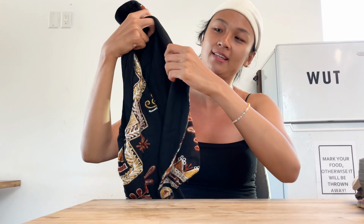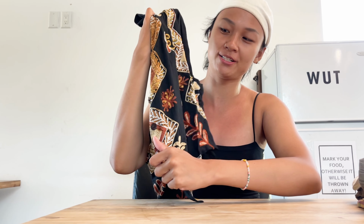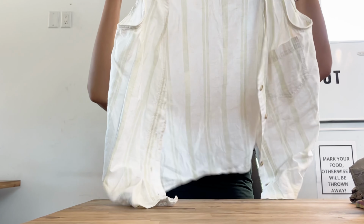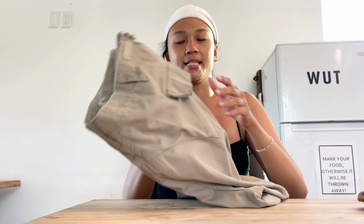Don't you think so? And I really, really love this one because of the details behind and the prints here. This is the fourth one. It's kind of white. Simple. I think it would be really cute if you pair it with a dress and it has green stripes on it. This is $6 too.